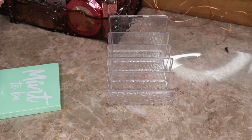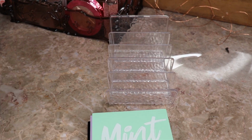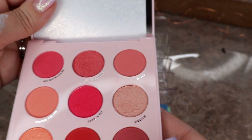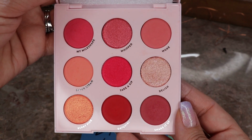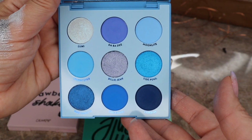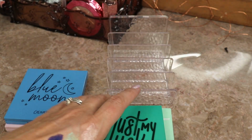Okay, now we have all my plastic 9-pan palettes. Strawberry Shake, I love strawberries. I've used this once and it's beautiful. The Blue Moon. What a beautiful color story. One of my favorite palettes in my collection. Just My Luck.